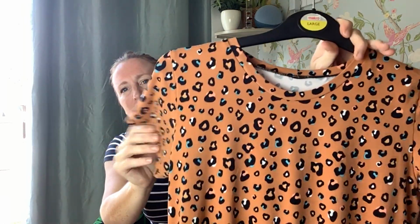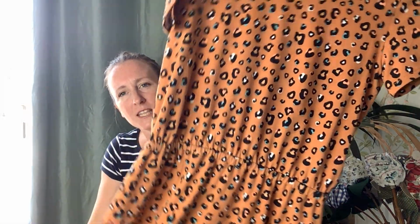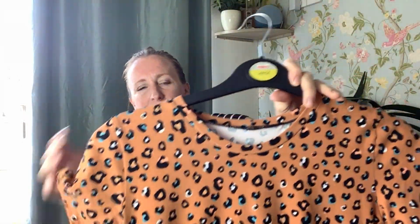This is my next make. This I love. I love the fabric. I got this from Franklin's. I hope the colours are coming up too. I've tried to shut the curtains today, because it's super hot out there and the sun is blaring. This is a cotton jersey from Franklin's. It was about £8 a metre, I think, in the sale, so it's usually slightly more expensive. It's a premium quality jersey.